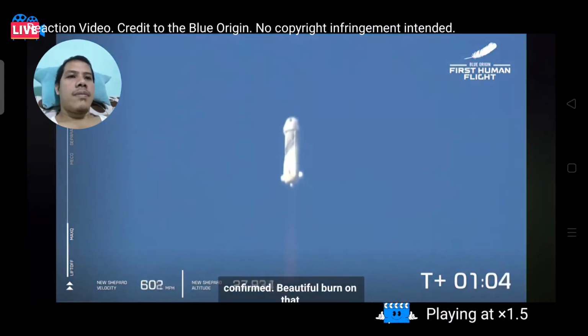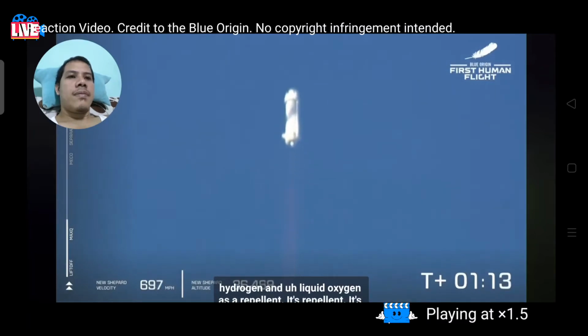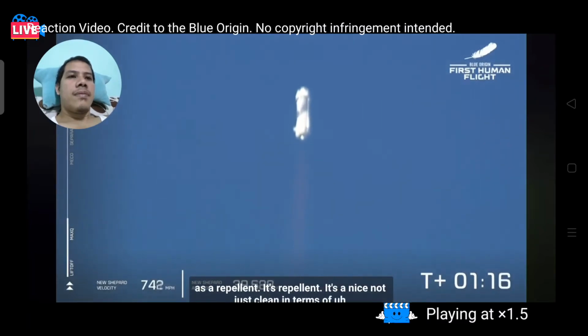Beautiful burn on that BE-3 engine. Liquid hydrogen and liquid oxygen as the propellant. It's not just clean in terms of beautifully performing, but in what comes out of it. It's steam, right?